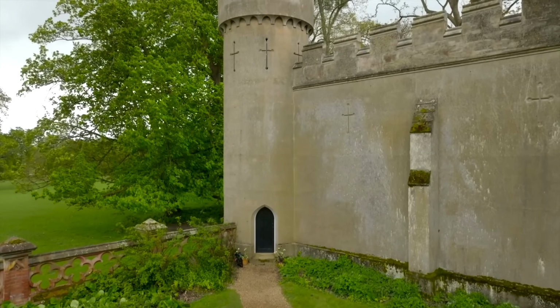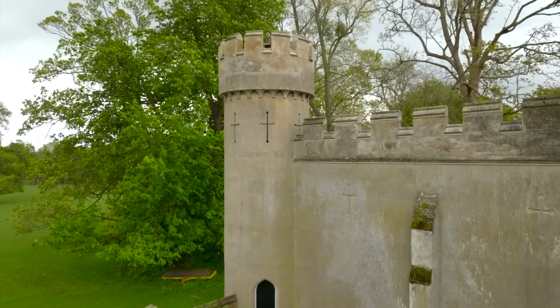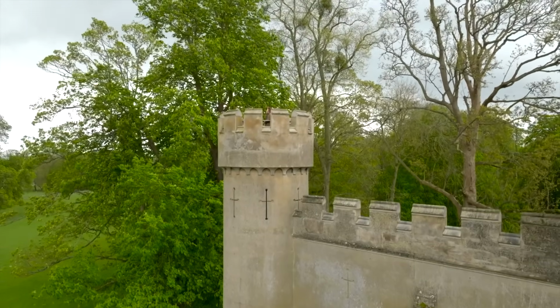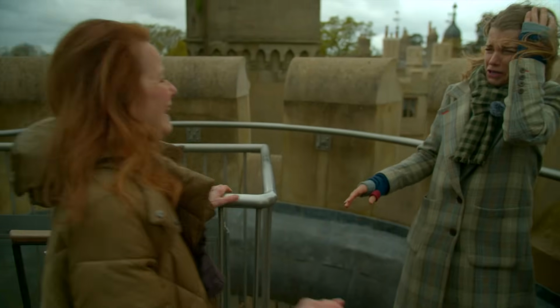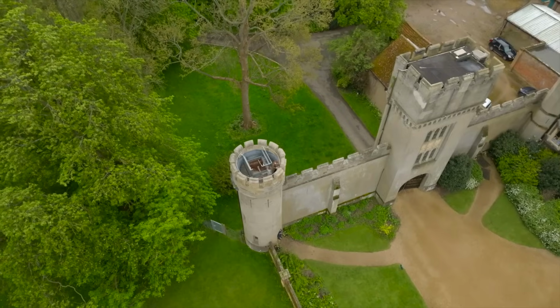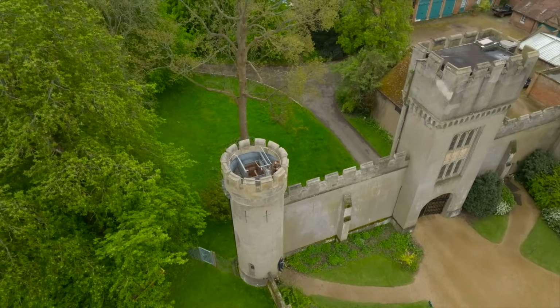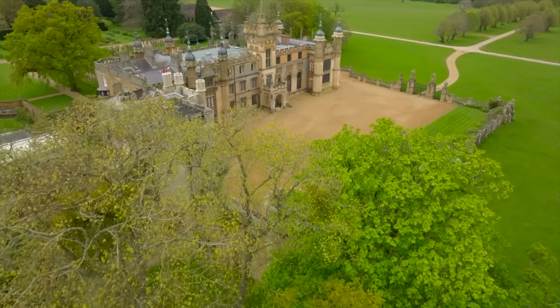So here we are at the top of the Watchman's Tower. Yes, I feel like I should say a quote right now. It was a dark and stormy night. Indeed. Edward Bulwer-Lytton had good cause for coming up with that famous line. He certainly did. Oh my goodness, this is spectacular, isn't it? Because this gives you the vantage point of the whole park.